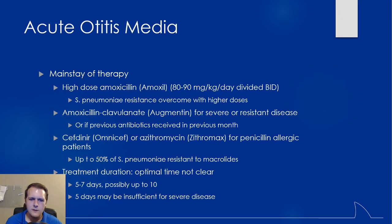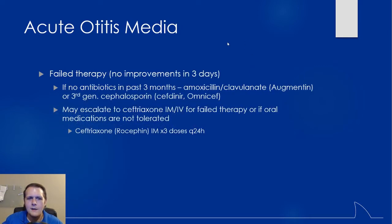So again, usually between 7 and 10 days, depending on the case. There are more mild cases, 5 is probably fine. So say the patient came in to see you at the urgent care clinic, or at the ER, if that may be the case, and you sent them off on their merry way with that amoxicillin prescription, and then they came back and the kid's still miserable, still febrile, ears still looking terrible after 3 days or so.